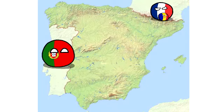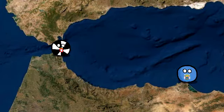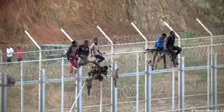But wait, there's the last one, and to surprise you, it's not in the European continent. In fact, it lies in North Africa, and they are the Spanish exclaves of Ceuta and Melilla, which sit on Morocco's Mediterranean coast. So technically, Spain borders Morocco. As part of the European Union, these Spanish exclaves are the only landmass in the area that belongs to the European Union, and of course this attracts a lot of Africans seeking out better opportunities, mostly from sub-Saharan Africa.